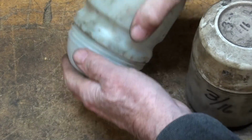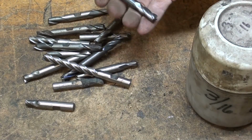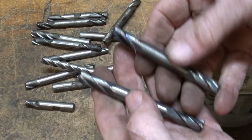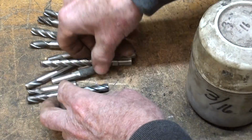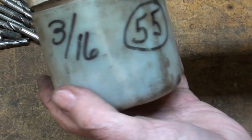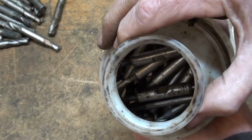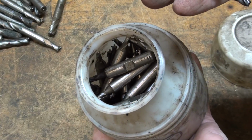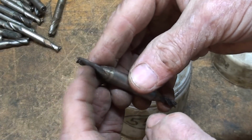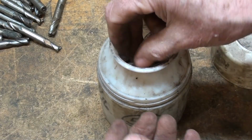There's 14 3/8 end mills. Couple carbide, that's carbide. You can really tell by the weight of them when they're carbide, and the color for that matter. There's a long one. And in here, 55 3/16. I don't think I'll dump them. Now, this one, for instance, looks like it's been overheated. Yeah, that's not a good one there, so maybe they're all bad.